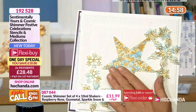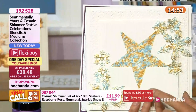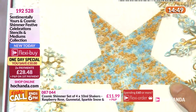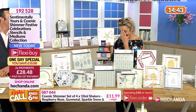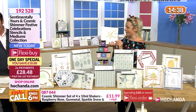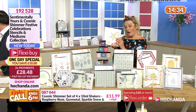Well, these are ace. So it's a clear texture paste. That's your base. And then you're putting the wonderful sparkles over the top. Your sparkly, twinkly sprinkles. I forgot what they're called. Shimmer shakers. Thank you. I went through all the S's apart from the shimmer shaker. I like these.